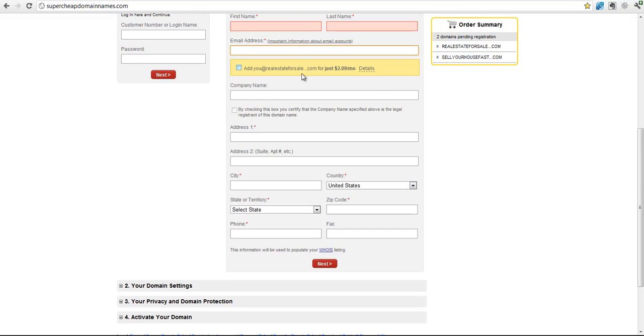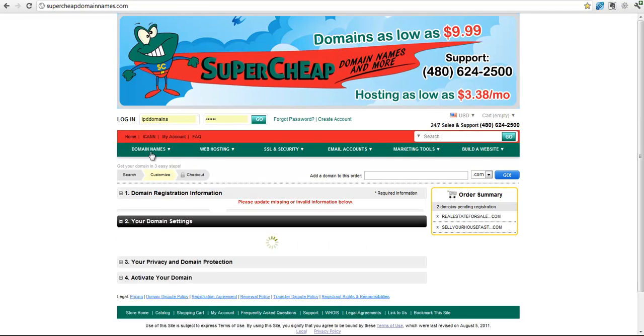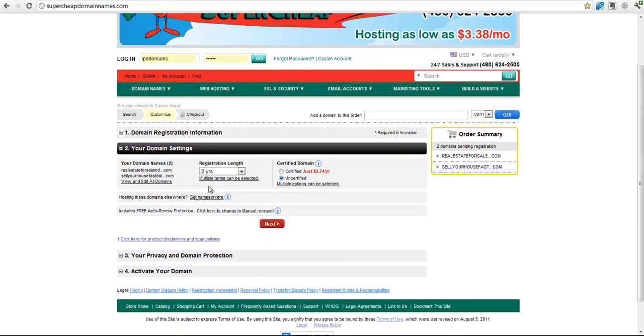All right, so you just fill out all this information. After you get in all your information here and hit next, it's actually going to take you down to step 2 here. And then this is how long you're going to register your domain. We would suggest doing it for multiple years. It's really up to you how long you want to do that. But we always register a minimum of 3 years, all of our domains.